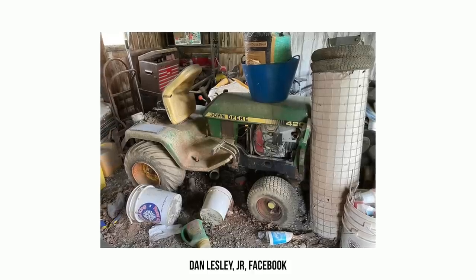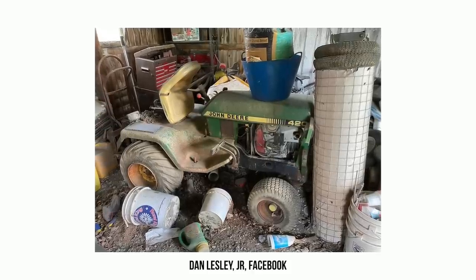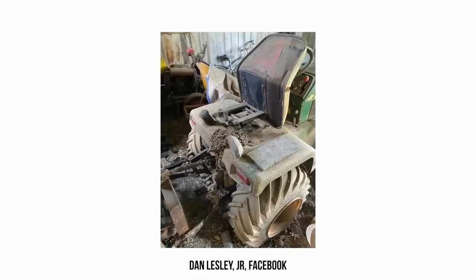Now it's time for your tractor of the week. We have a beautiful one from Dan Leslie Jr., who took an old rust bucket of a John Deere 420 and spent considerable time transforming it into the beautiful restored machine that you see here.